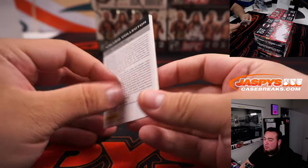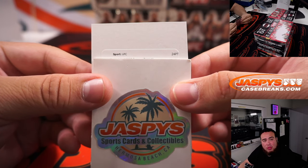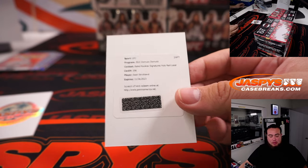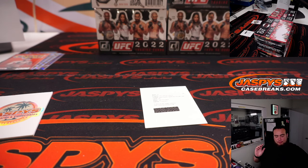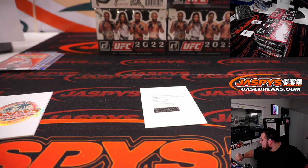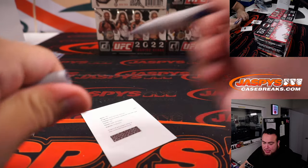All right. Let's see where the redemption is. Rated rookie signatures holo red laser. Card number 206, Sean Strickland. All right, so let me pull up the checklist really quick. Sean Strickland is a middleweight. And then holo red lasers out of 49. So middleweight, that's Howard.